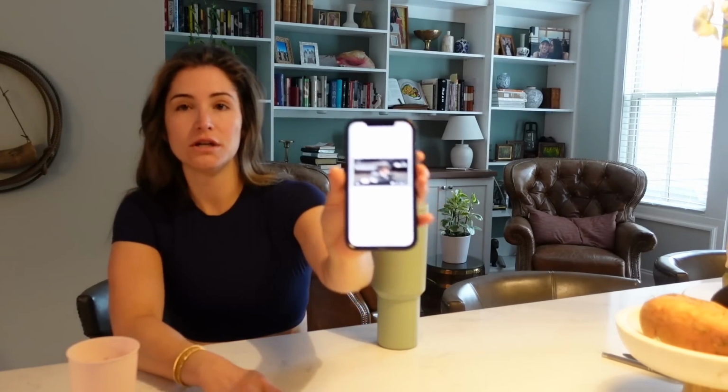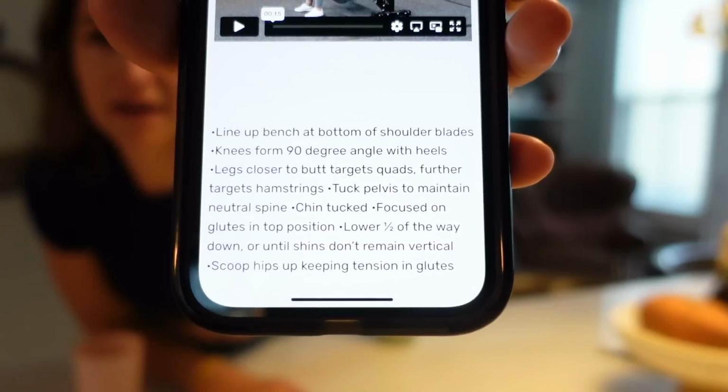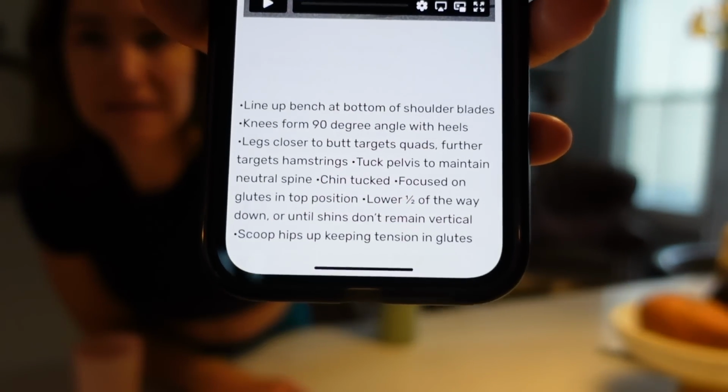It doesn't give a really well-rounded video to show you what the movement is like, and it doesn't give you tips of what you need to do. For example, for this glute bridge, she has a video of herself and then a little explanation of what you need to keep in mind. It says, line up bench here, knees 90-degree angle, leg closer to the butt, target the quads, further away, target the hamstrings. She knows her audience.